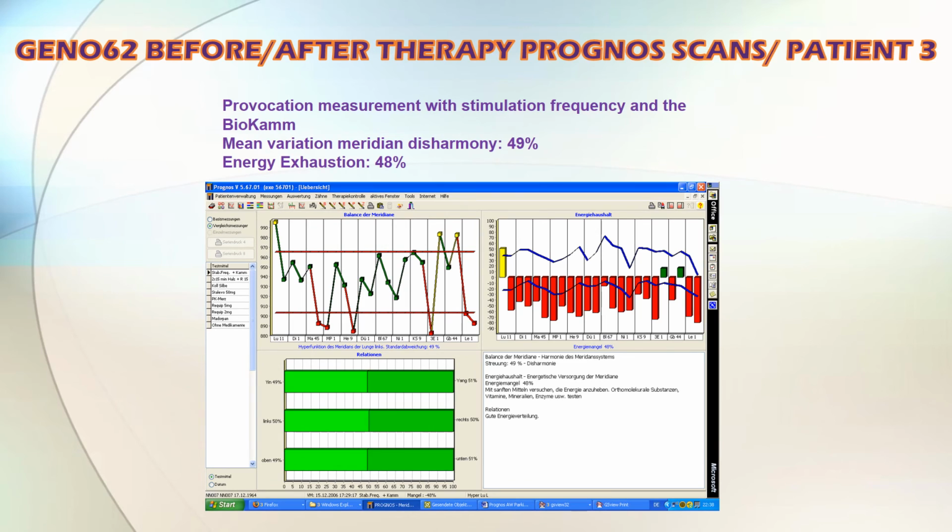And here they are. After provocation measurement with stimulation frequency and a biochem, the mean variation meridian disharmony was still 49%, and the energy exhaustion was a little lower at 48%, so he needed further treatment. So let's see what happened next.